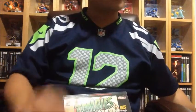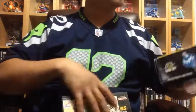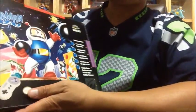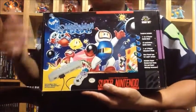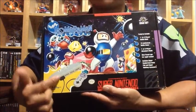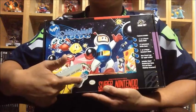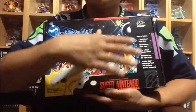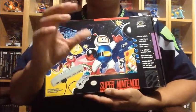And the other one that I wanted was this right here, super rare. I don't think I will ever find it in the wild, like at a garage sale or anywhere like that. But as you can see here, Bomberman, Super Bomberman Party Pack. This one you can actually play with four people with the adapter. It actually comes with the adapter. This goes for around $200, $250 complete and in nice condition on eBay.